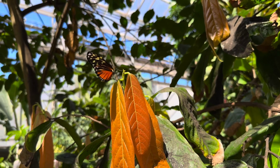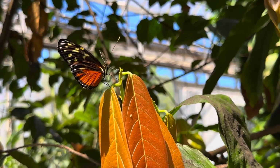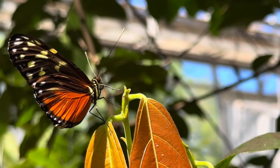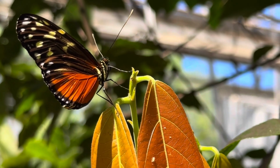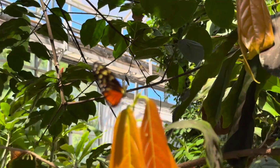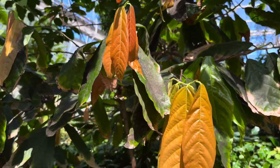This butterfly right here looks like it's starting to blend in with the new foliage of this tree. Look at that, and it's just chilling right there. Look at how gorgeous that butterfly is. I am really enjoying myself out in the Fort Worth Botanical Gardens.